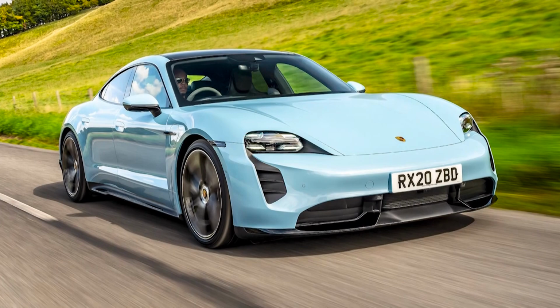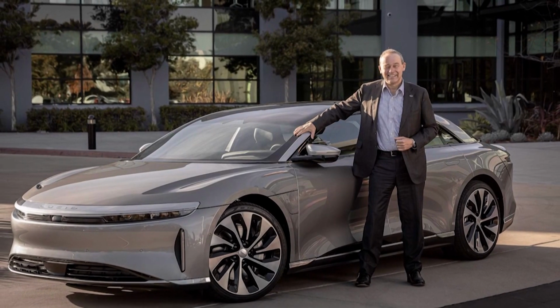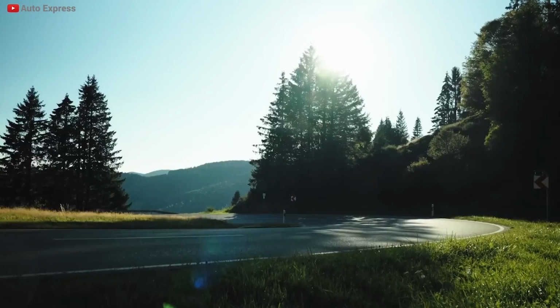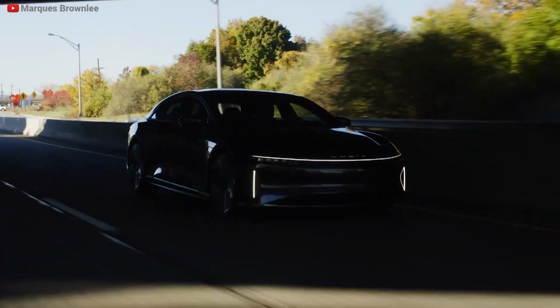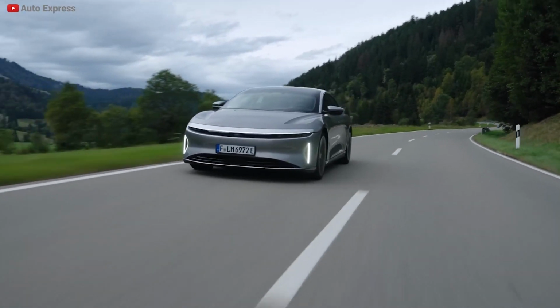The Lucid Air is set to hit the UK market at the end of 2023, and it looks like it will easily beat the Porsche Taycan. CEOs of the company say the top-of-the-line Air Dream Edition will have 1,080 base horsepower and take 2.5 seconds to go from 0 to 62 miles per hour. It's a sedan, but it can go from 0 to 62 miles per hour faster than a McLaren 720S.